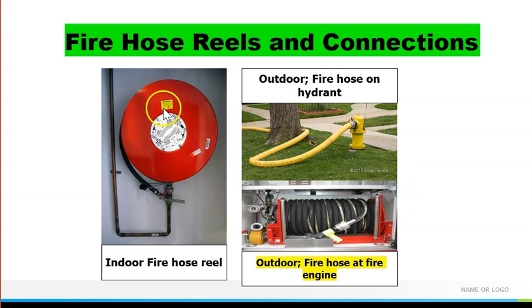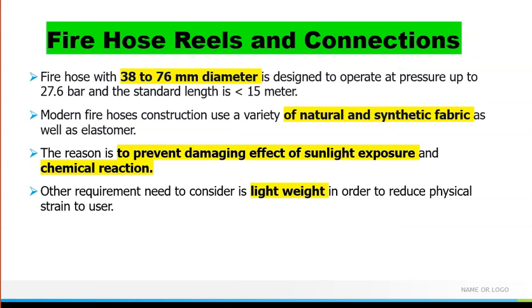Let's look at this picture. This one is the indoor. This is so familiar, you can see this all over the building. And then this one is the outdoor type, in which usually connected to the fire hydrant or to the fire truck or fire engine. The length of the fire hose sometimes more than 15 meters. The diameter about 38 to 76 millimeter, and made of natural or synthetic fiber such as elastomer. And this is why you need to make sure that the fabric or the material will prevent damage effect from the sunlight exposure and also chemical reaction, and it must be lightweight.